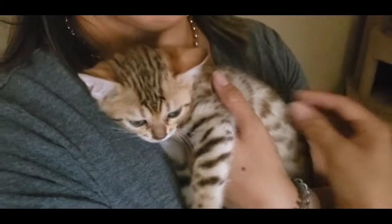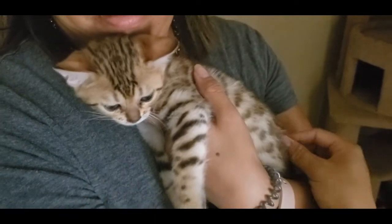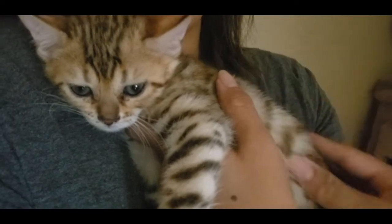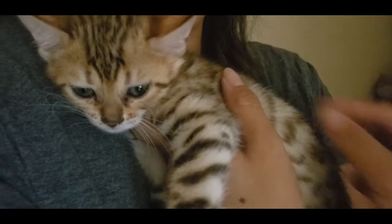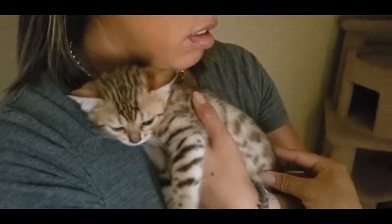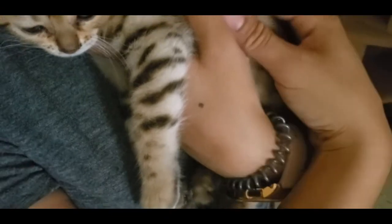Do you have some good ideas with the little cages? Hey, I found that thing. Look at her eyes. They're amazing. She has just the cutest little face. And her little tiger arms. I love her tiger arms.